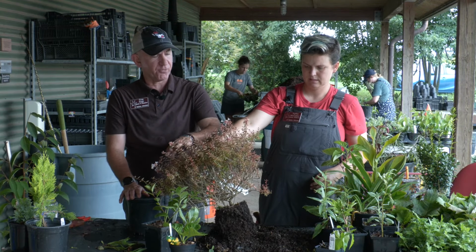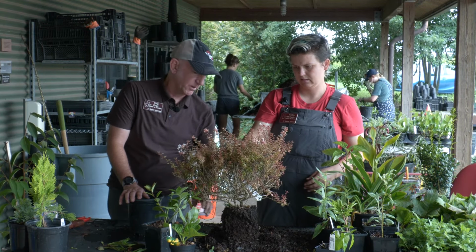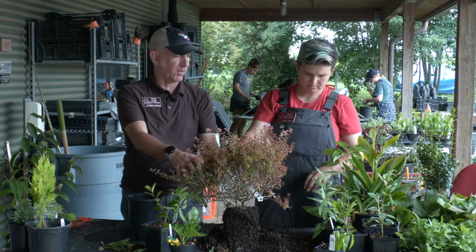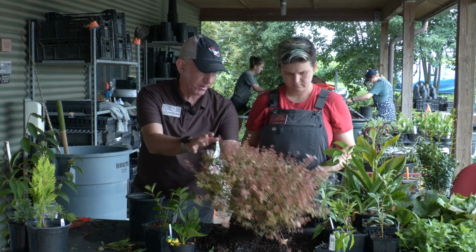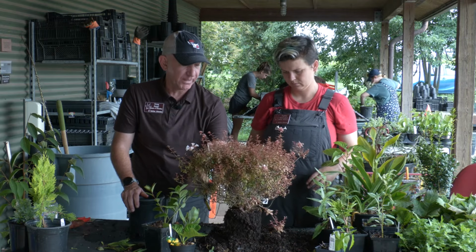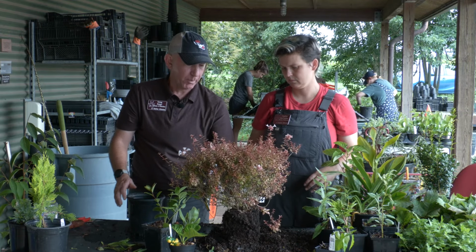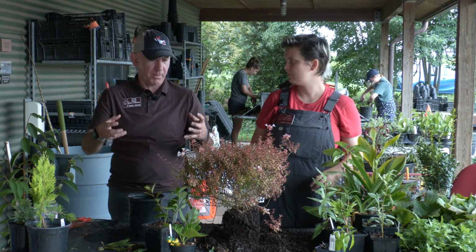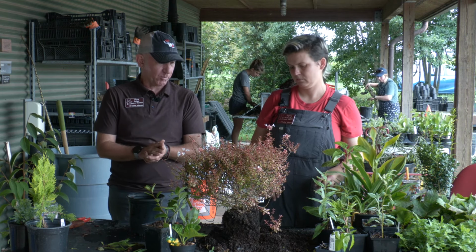Yeah. And I know some hollies are prone to where one of those might fail. So you might have a whole section of this die for some reason, maybe something was wrong with that root system or one of those cuttings gets girdled. But a lot of folks do that because they want a nice big, healthy, bulked up plant.